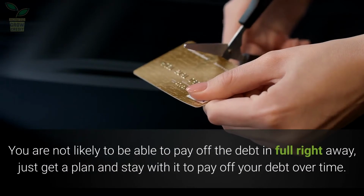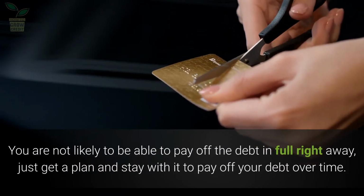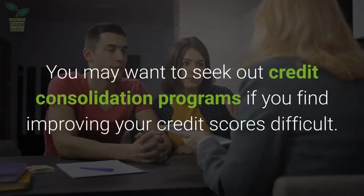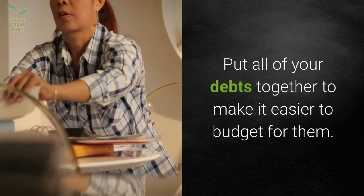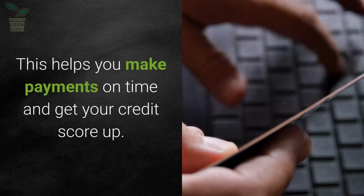You are not likely to be able to pay off the debt in full right away. Just get a plan and stay with it to pay off your debt over time. You may want to seek out credit consolidation programs if you find improving your credit scores difficult. Put all of your debts together to make it easier to budget for them. This helps you make payments on time and get your credit score up.